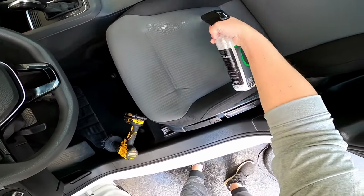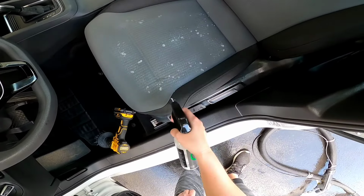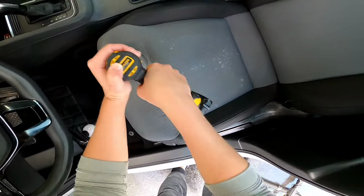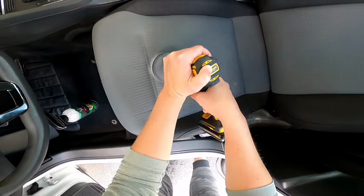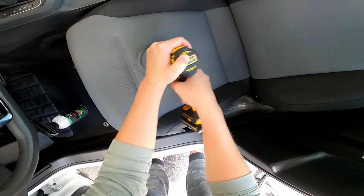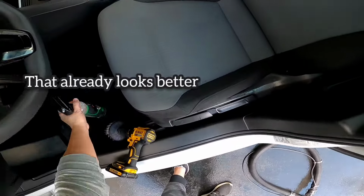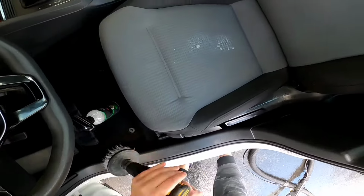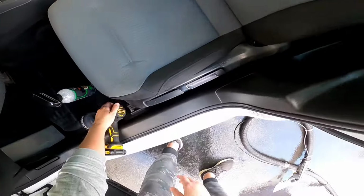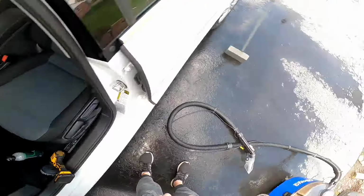So we might do a second follow-up treatment. This was the biggest question that I had as far as product out of the lineup. But I'll be honest, these seats were pretty bad. That looks a lot better right there. A lot of times you can tell how clean it's gonna be after your agitation. I didn't notice it was a very high foaming solution. It kind of rinses very quickly.